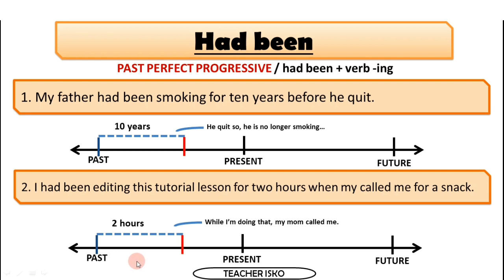parehas na nagsimula in the past at natapos din sometime in the past. Past perfect progressive, nagsimula yung dalawang actions in the past at parehas din na natapos in the past. The next slides will be for a short quiz. I have here 3 statements. For each statement, I will give you 10 seconds to read and answer. After that, I will reveal the answer.